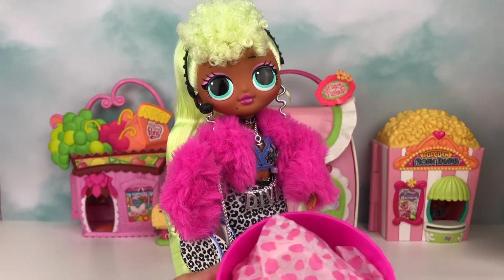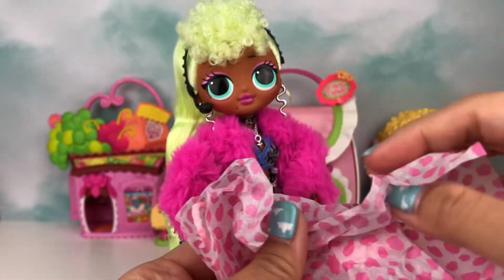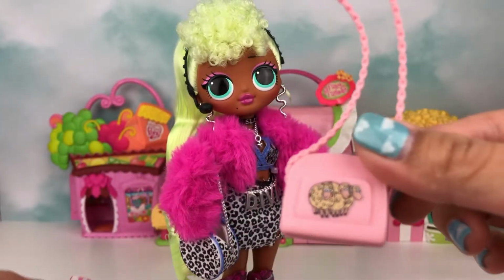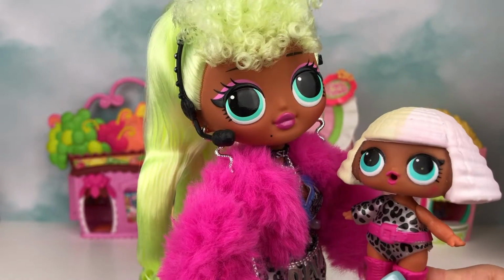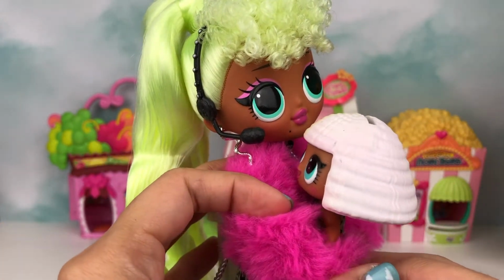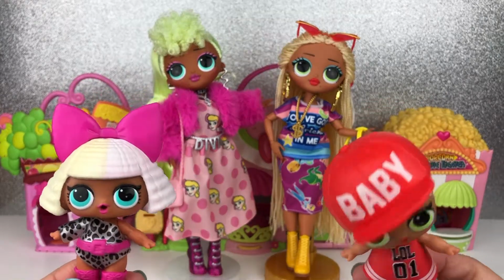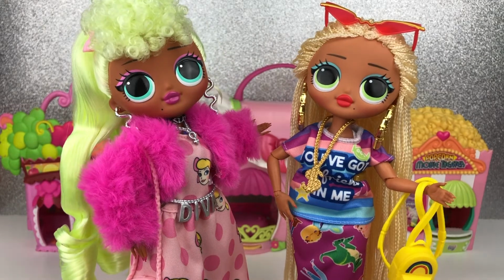What is inside this one? I can feel a bag and yes, it's a handbag. Oh, actually, it's a headband and a crossbody bag. Oh my goodness, so cute. Thank you so much, sis. You are so sweet. You're welcome. Oh my gosh, they look super cool. What do you think, friends? Do you like our new outfit?